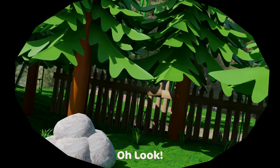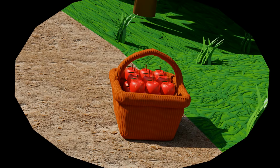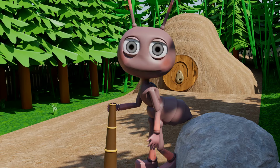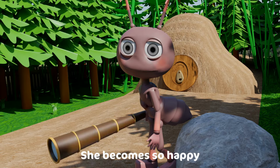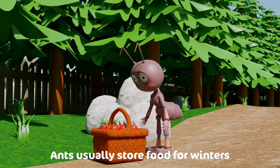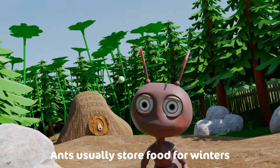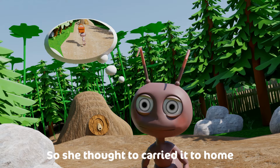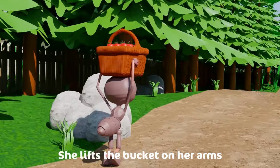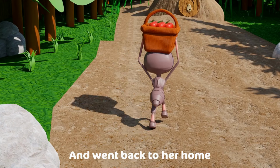Oh, look! There is a bucket of apples. Apple starts with A. She becomes so happy. She is running towards apples. Ants usually store food for winters, so she thought to carry it to home. She lifts the bucket on her arms and went back to her home.